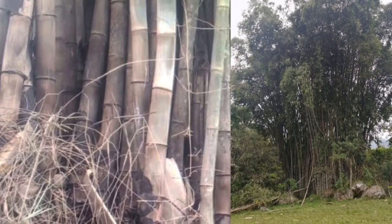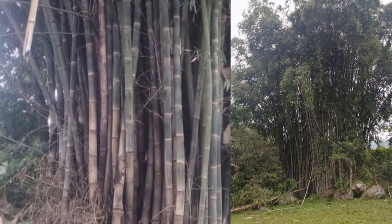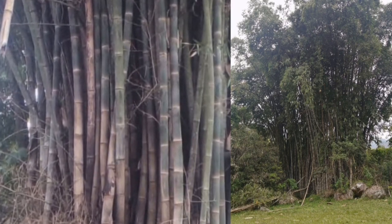To put it into perspective, the Dendrocalamus Aspar giant bamboo can reach heights of 40 meters and have a diameter of 8 to 10 centimeters. This amazing plant truly deserves its title as a giant.